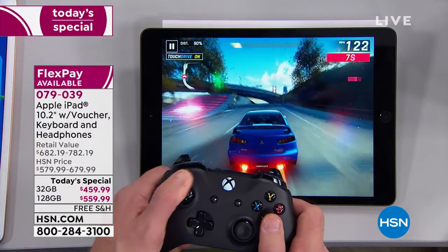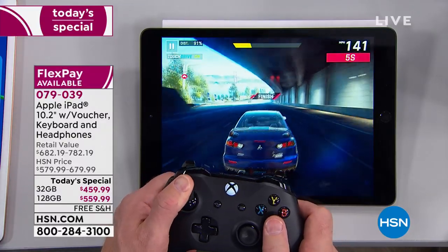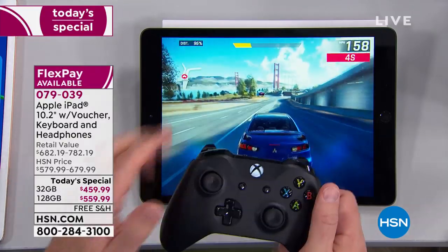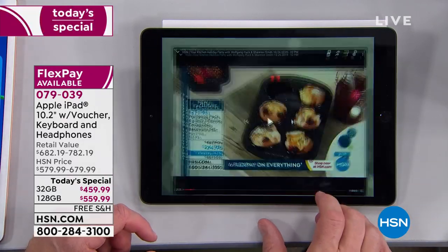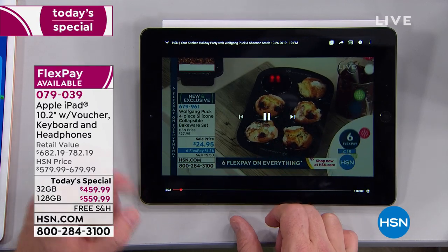I'm gonna try to make the jump. Oh, I missed the jump. But the thing is, this is how much fun and how much power you have. Yay, I finished it. So boom. For gaming, it is fun and exciting. I go back to my video watching, I go back to whatever I'm doing, it's fast and responsive. That's where you get your money's worth.